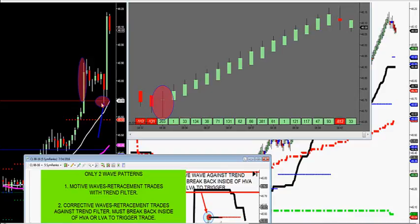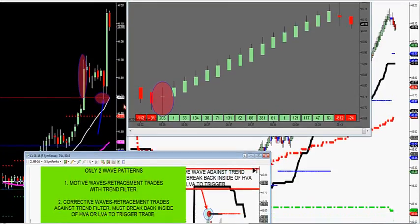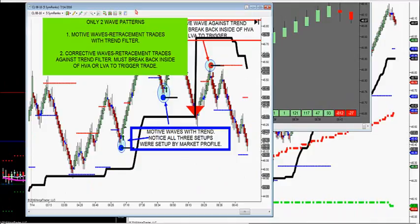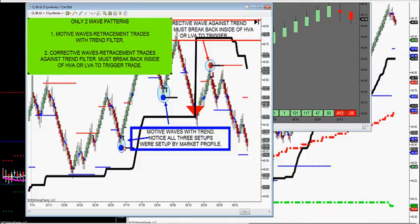We're smarter than the average market profile trader where they just sell high value all the time. If the trend's up, we let high value break out, retest, then we go long. We get these big punches like that in the market. So yesterday, we had 2 big motive waves here and here.